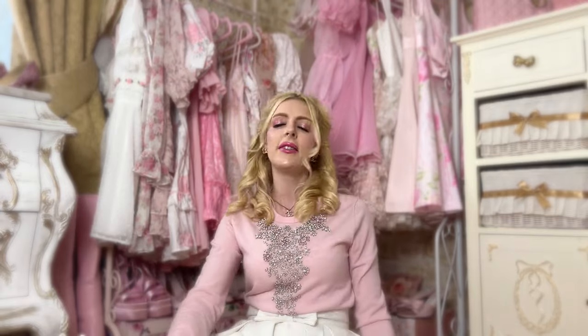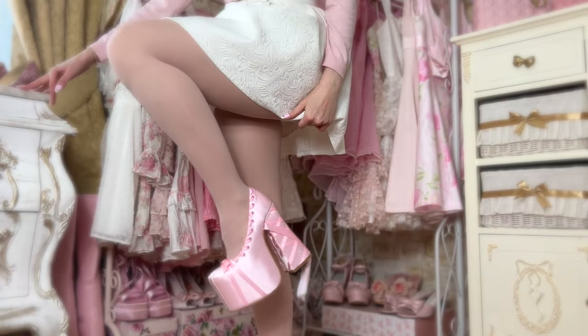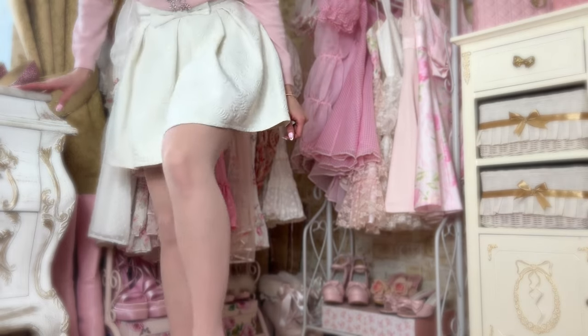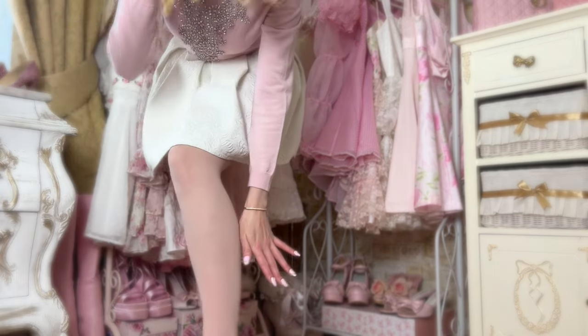with the unboxing. Actually, no, you know what? I can't wait. I cannot wait. I'm gonna have to try these on and see if they fit because I cannot sit here not knowing whether they fit me. Oh my God, please fit me. This is gonna be like a Cinderella moment. Oh my God, you guys, I am dying. Oh my God, they fit me perfectly. Ah! I am so happy.